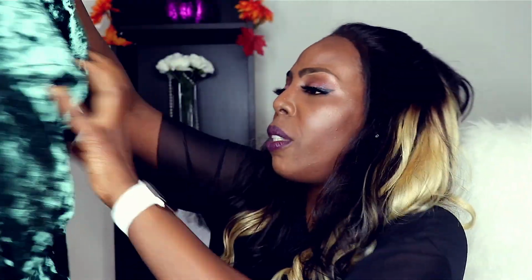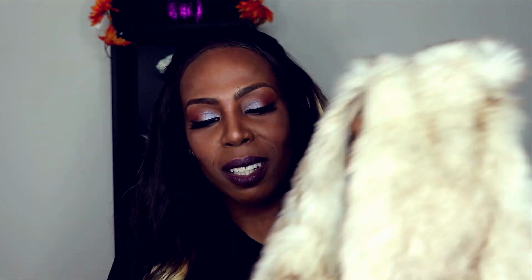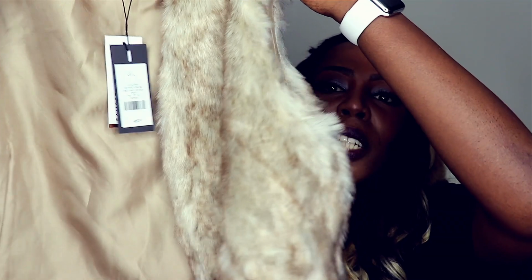It's a beautiful coat. I can't wait to wear it. It's my most precious item, guys. I loved it. It's the best thing I got, and it's my favorite piece thus far. Speaking of which, we were talking about the fur. I got this. It's so amazing.